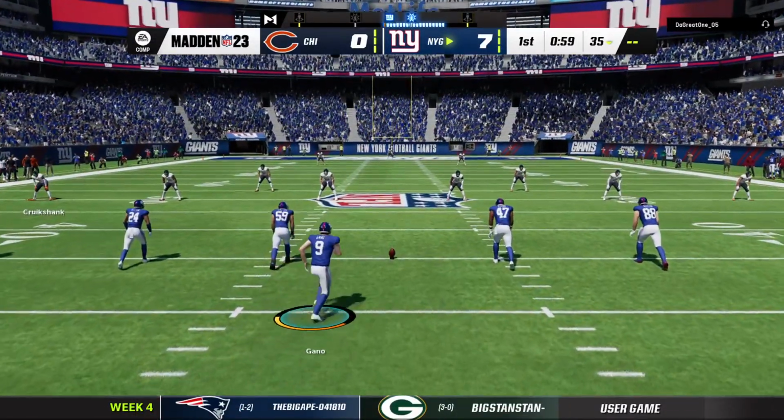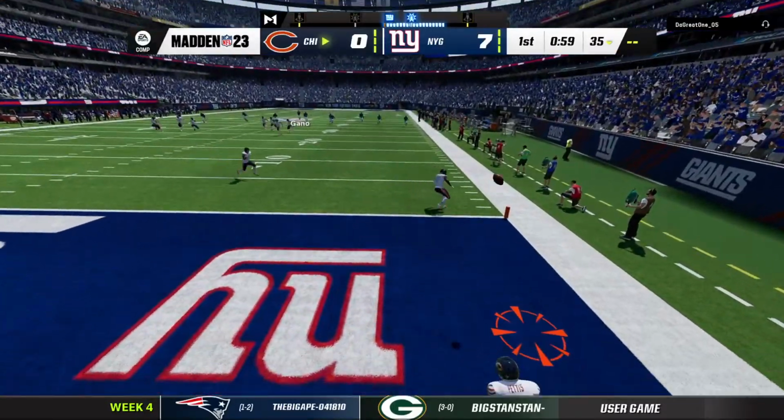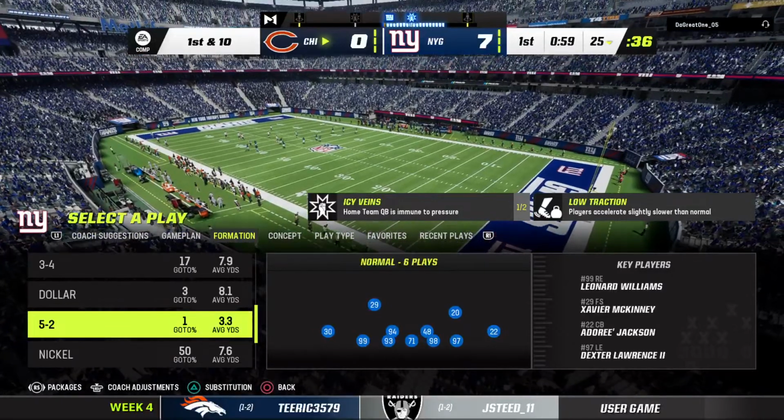Gano now following the touchdown here to kick it away. And that one will bounce out of the back of the end zone, so we will start here at the 25.